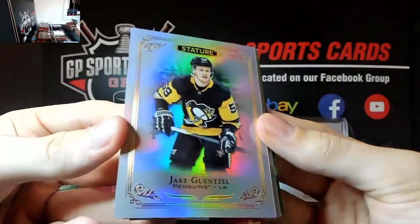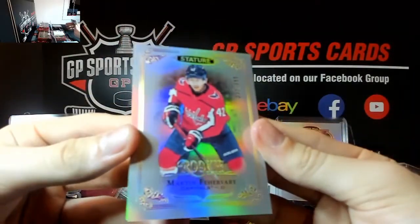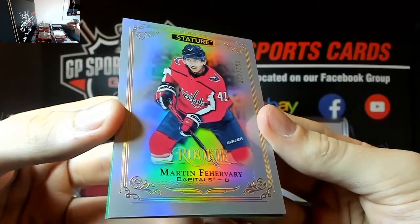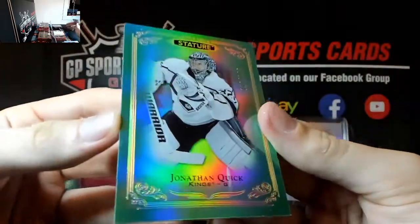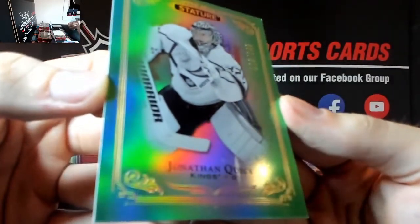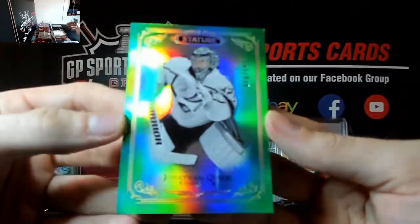We've got Jake Guentzel. Martin Fehervary for the Capitals out of 399. Fehervary, 399 rookie for the Capitals. And a Jonathan Quick, base out of 149 for the LA Kings. Jonathan Quick. Nice one there for LA in the Quick spot.